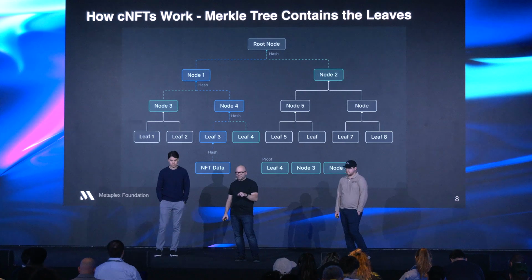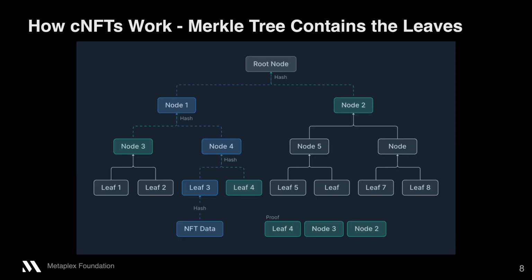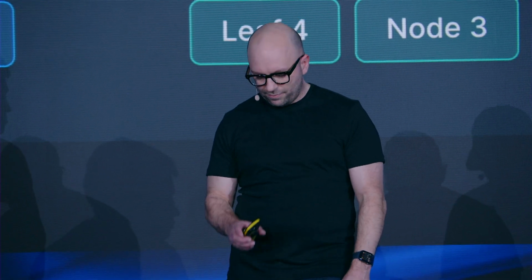So the blue nodes in this diagram, I'll give you a bit of terminology. The blue nodes, as they go up, represent the path for this particular NFT. The green nodes are what's called the proof. So if you have the NFT data and just these proof nodes, you can hash those things together and get this Merkle root. You don't need all the leaves to do it. You can just use these pieces and recreate it, and you can prove that this NFT is in this tree. And that's exactly how SPL account compression does it.